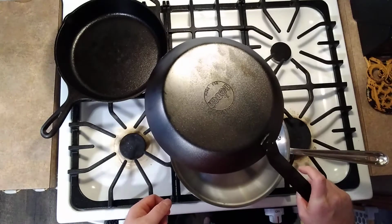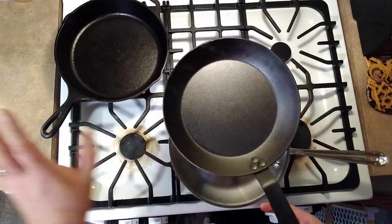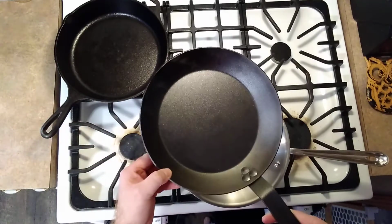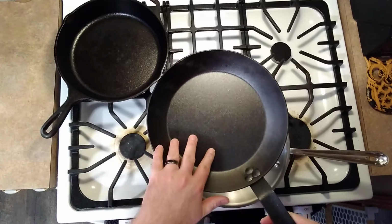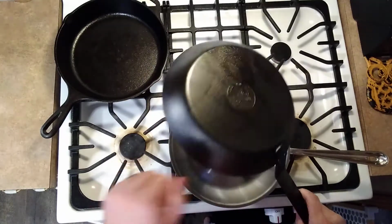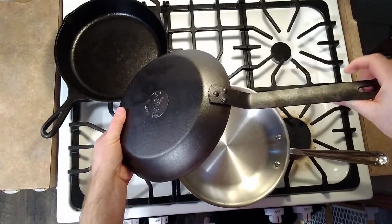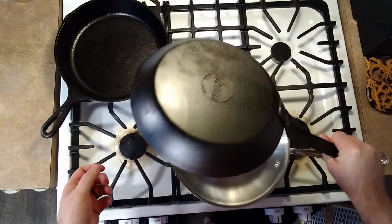Only downside I could say with this, and there's two, but I don't think it's that big of a deal, is one, this is definitely more expensive than cast iron. Not a ton. I want to say this averages about $30 to $35, on Amazon and several other places. The pros is this is built really well too. You can see the rivets on the back side of it. The handle feels really solid.